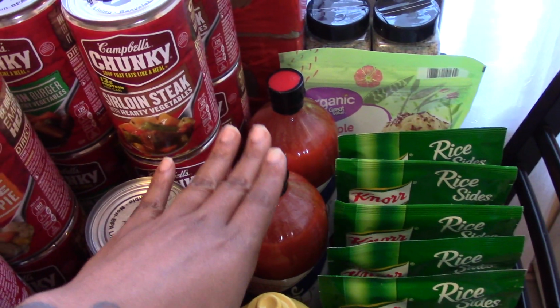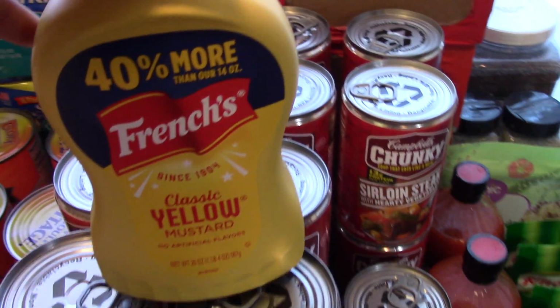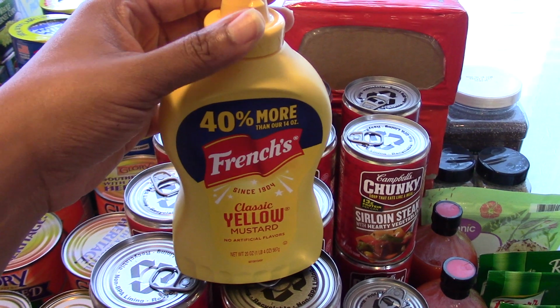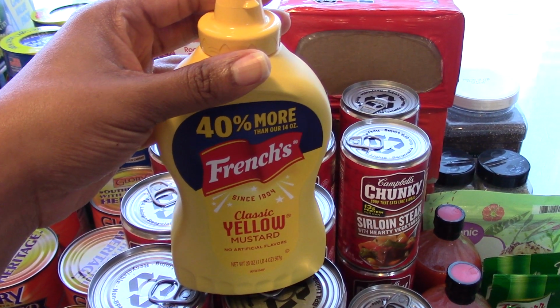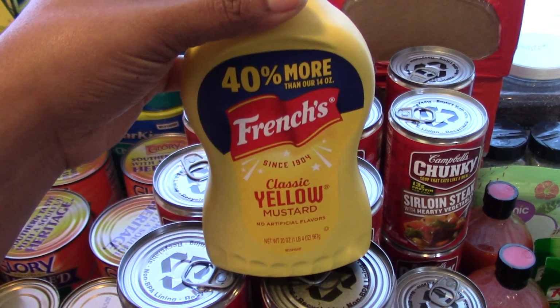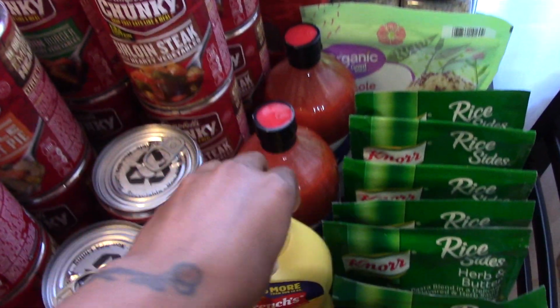But I like to get those from a different store because I try to avoid certain ingredients, even though you know, this is a do or die situation. You know, all bets are off. We know that. But still, in all, I still want to try to somewhat have healthy options in my house now. And I picked up 2 containers of mustard.